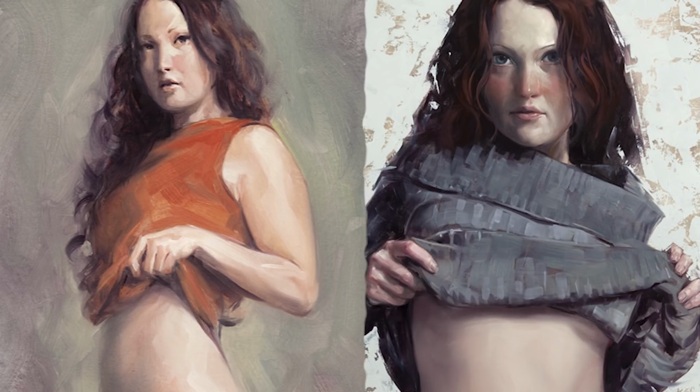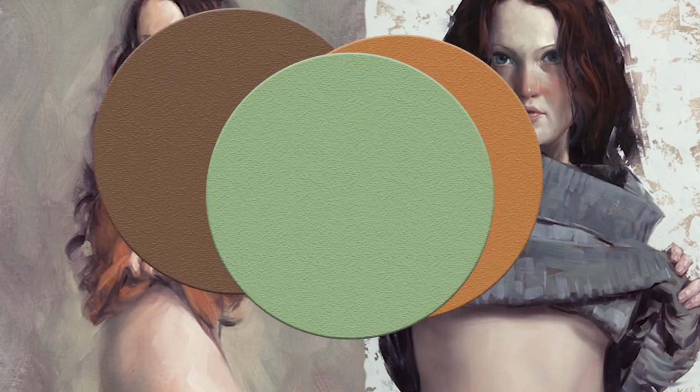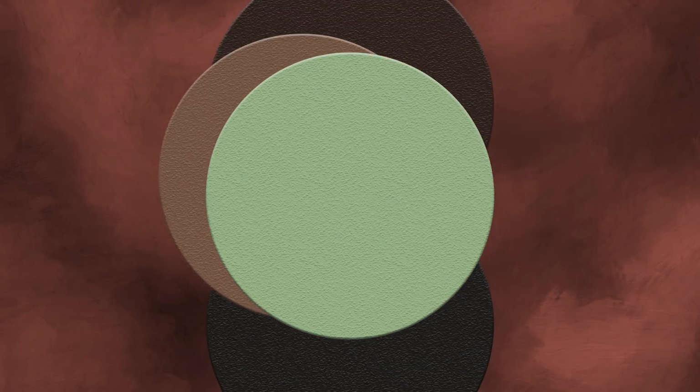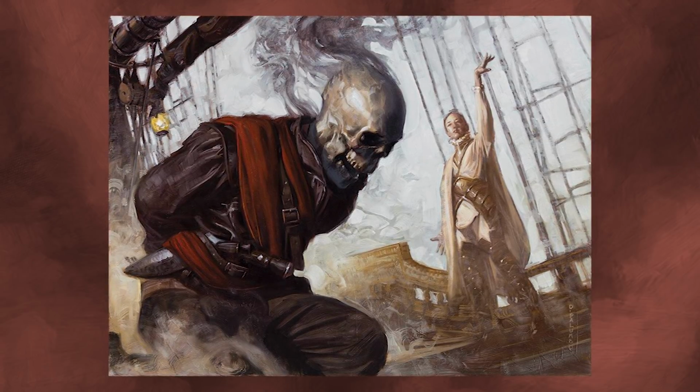As far as color is concerned, Palumbo's palette is very similar to that of Karl Kopinski, lots of earthy tones mixed with dark shades of brown and black. Because of this tendency, he is often assigned white and black cards. A very recent piece, Vanquish the Weak, embodies David's color choices perfectly and harkens back to one of his favorite artists, N.C. Wyeth.